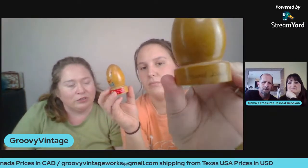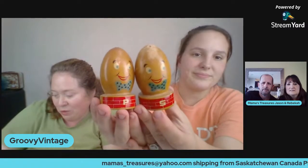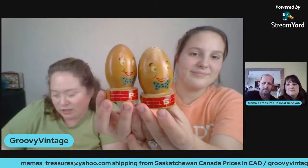Okay, next we have Humpty Dumpty salt and pepper shakers. One has some wear, where the finish is worn off a bit. They say Miami Beach. They were probably a collector's. They look wooden. One's got its stopper. Does this one have its stopper? Yes, it's just pushed up in there. But they're so cute. So these are number 21, and they're $5.